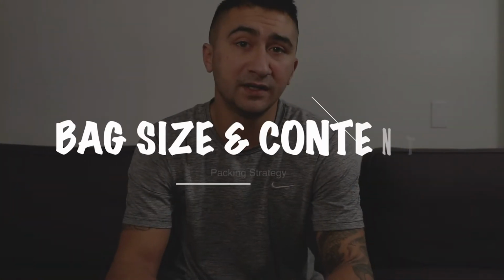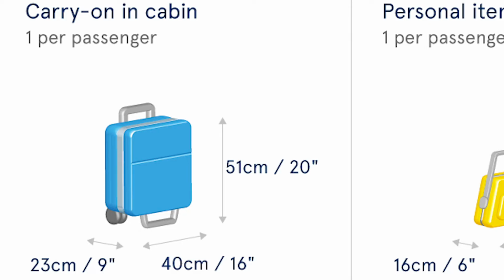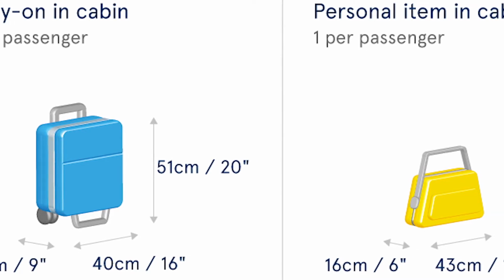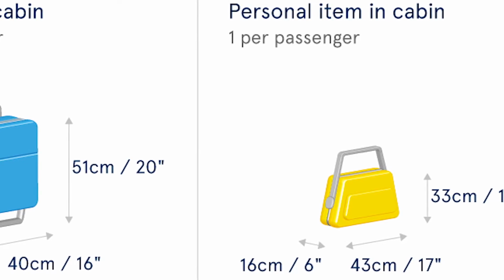First, let's talk about the size of your bag and prioritizing how to pack them. Most airlines are going to include 1 free personal item and 1 free carry-on item, and that is exactly how we are going to do it. Both bags have to stay within a certain size criteria, which is commonly the same between most airlines: 22 inches height by 10 inches depth by 14 inches width for your carry-on item, and around 16 inches height by 14 inches width by 8 inches depth for your personal item, which essentially just means that it has to fit under the seat. That is going to be a critical factor in choosing your bag.